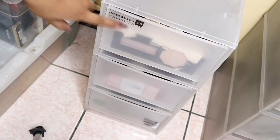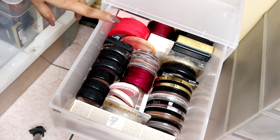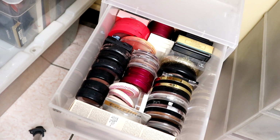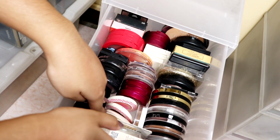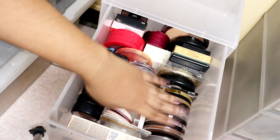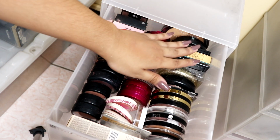So, I'm going to start off with the first drawer. So, dito sa first drawer na to, dito ko nilalagay yung mga compact cheek products ko. Like, for example, yung mga blush, contour, and highlighter. So, on this side is puno ng mga blush, as well as on this side. And then, this side is yung mga highlighter, and then sa likod is yung mga bronzer ko.